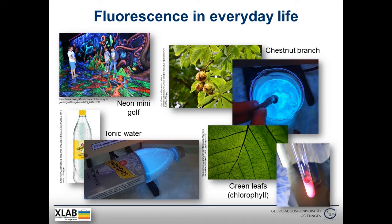Light and color have always fascinated people, and especially the cold glow, when excited by ultraviolet light, never ceases to amaze schoolchildren. Such fluorescence phenomena occur in everyday life, for example in neon minigolf, but numerous natural substances also show fluorescence.